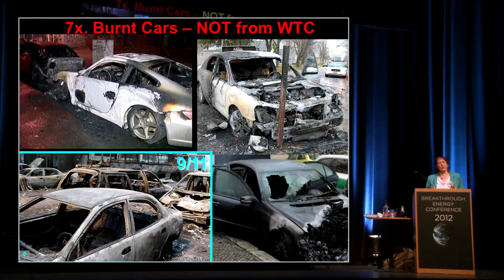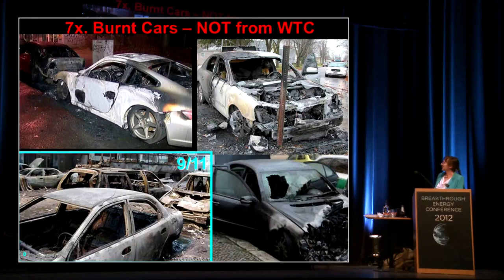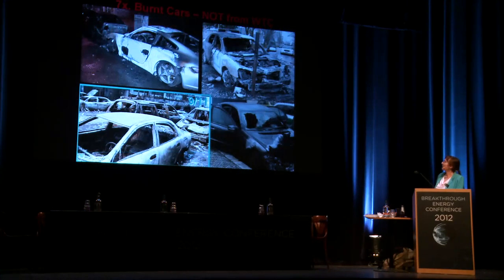Now, often folks say, well, that's just like any old burnt car. Here are burnt cars up at the top. Notice these rings of burn marks around it. And burnt cars also have remains of window glass. See, this is clean down here. And here we have traces of window glass left. And of course, there's a lot left there. But the ones at 9/11, there's not a trace. The ones that are seriously toasted.